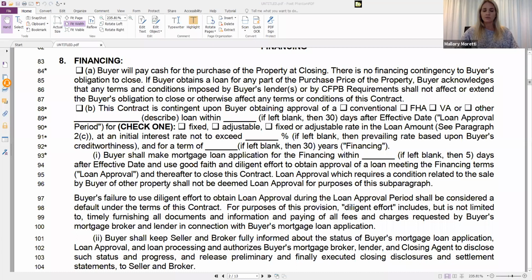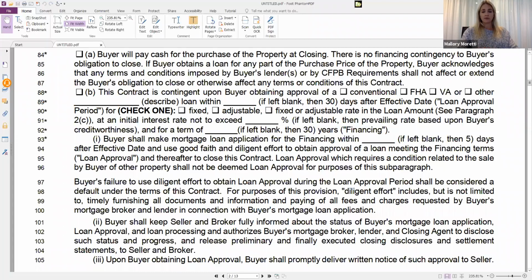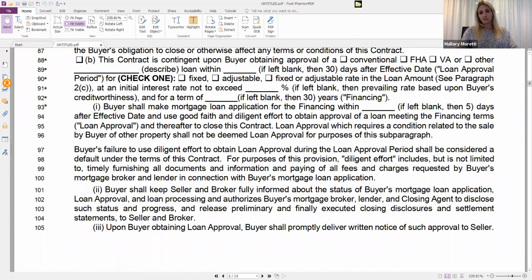And then moving down, I just want to highlight the major things about the financing and loan approval. So the buyer has to use diligent effort and good faith. And what we can really find from the contract is that it just means if your lender is asking you, hey, I need you to give me your tax transcripts, or I need you to sign this 4506-T, and they just keep putting them off, haven't paid for the appraisal, haven't paid for their application, they're obviously not using good faith and diligent effort. This is a hard thing to argue if you ever run into a situation where loan approval becomes tricky. But the best thing is if you're working with a buyer, just make sure they're on top of everything.